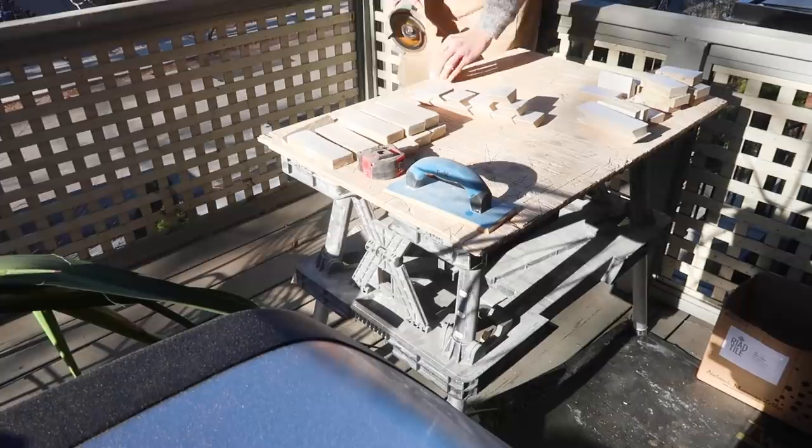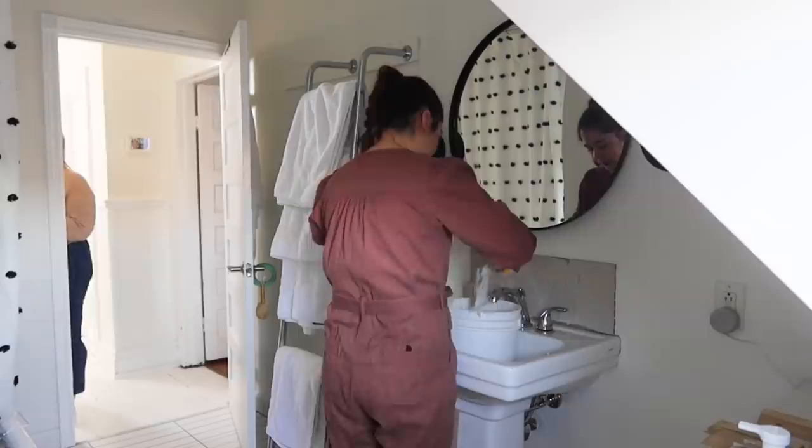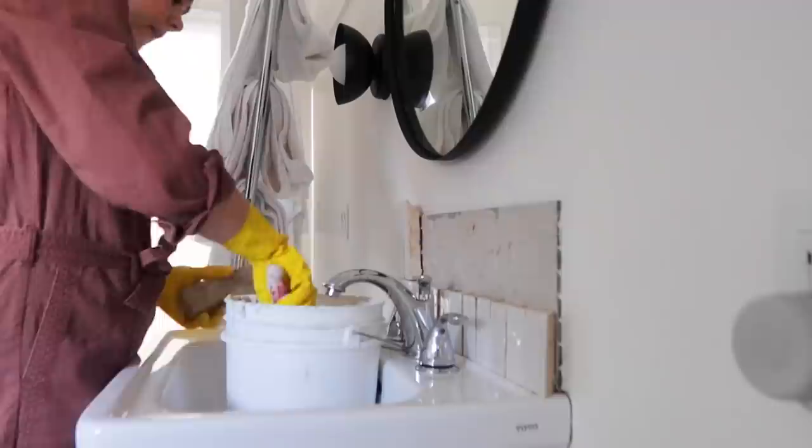So I am just adding mortar to each tile and sticking it on the backsplash. It looks like you're icing a little cake and then just sticking it on. That's how simple it is. The hardest part is cutting the tiles, which I didn't do. Honestly, tiling is actually pretty simple, especially when it's such a small space like this.